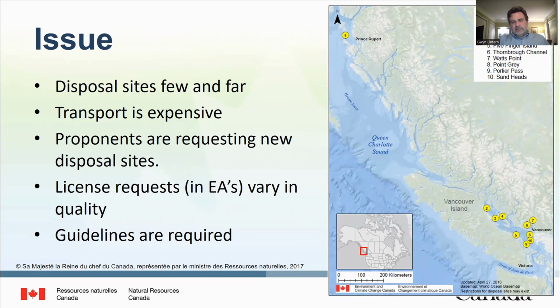So here are the disposal sites on the west coast of Canada. You can see that they're mostly concentrated down near where the larger cities are, Vancouver and Vancouver Island, with one up in Prince Rupert. But even this one is actually something like 50 nautical miles off the coast of Prince Rupert. So it's not really that easy for dredge ships to get to. It takes them hours. There's no option for hydraulic pipe dredge disposal up in this area.